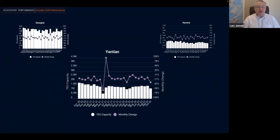And I remember running the numbers back then and coming up with the amount of capacity that was impacted made this a larger disruptive event than the ship that got stuck in the Suez Canal. But it was just not as visually appealing for people to look at. And bringing some of the data out in some of these ways actually helps to convey that message that this is an extremely large and disruptive event.